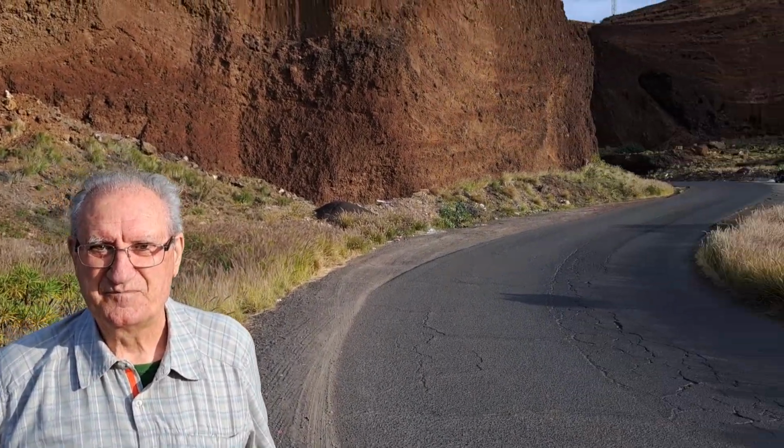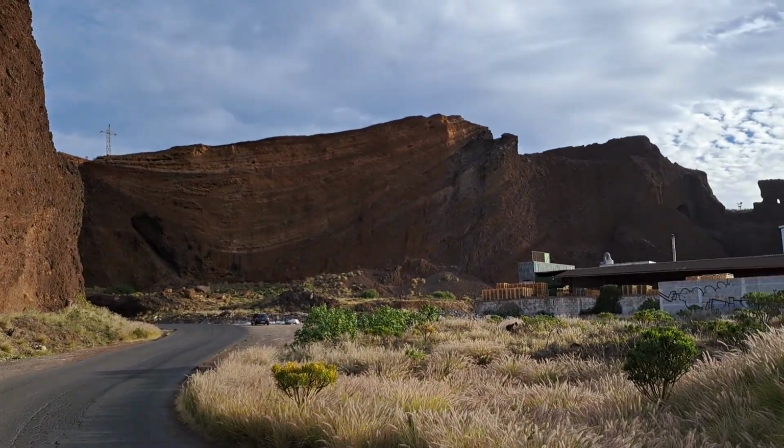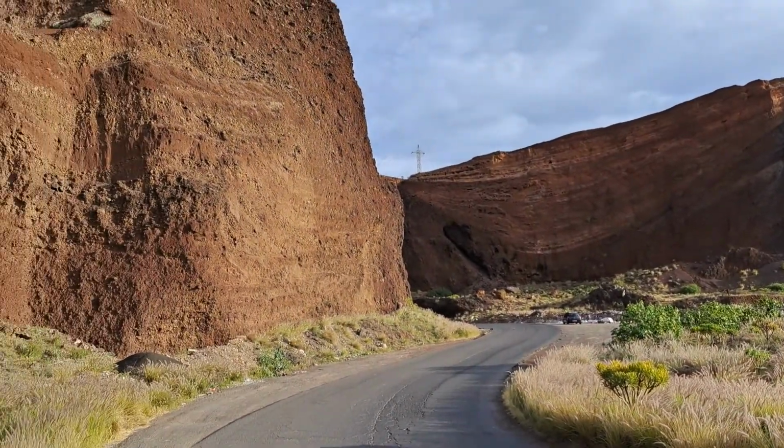We're here at this rather big old cinder cone, and most of it is mined out, it seems. I mean, how old is Montaña Taco? Montaña Taco can be more than 100,000 years. You think it's quite old, actually? It is very old, and it's very, very altered.